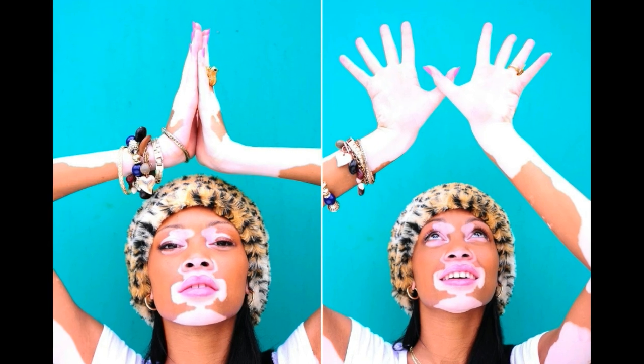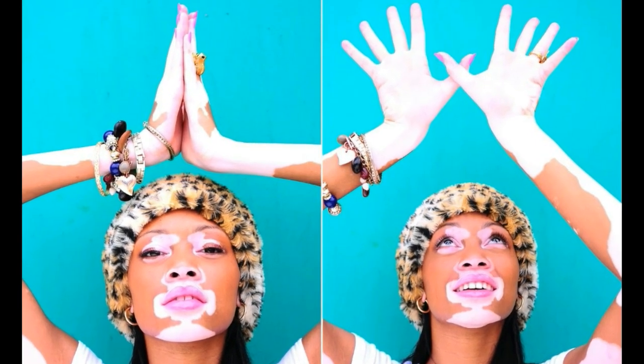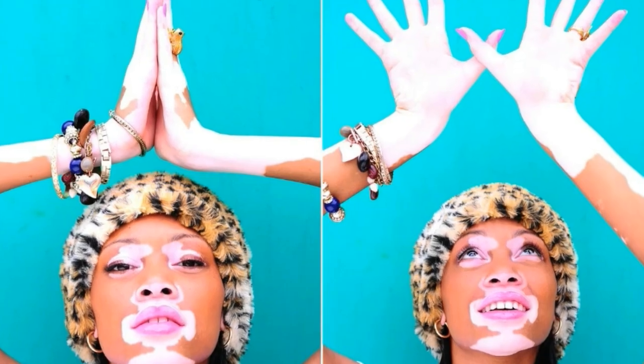Of course, if you get sun, you will get tanned and the contrast to your spots will get worse. At certain times in the past this has bothered me, so I've opted on using products to cover my spots when I have a special occasion to attend.